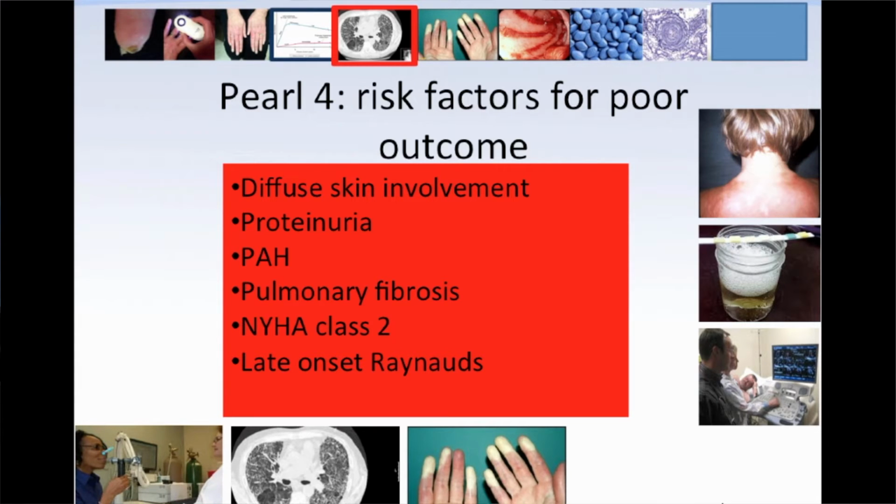If they've got protein in their urine, they've already got a little bit of renal involvement, and that's something to worry about. If they've already got pulmonary arterial hypertension based on their echo, that's something to worry about. Pulmonary fibrosis, New York Heart Association classification in terms of the amount of exercise they can do, and late onset Raynaud's. Somebody presenting in their 50s with Raynaud's, that's a risk factor for a poor outcome.